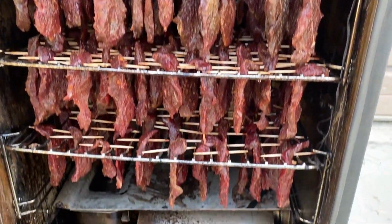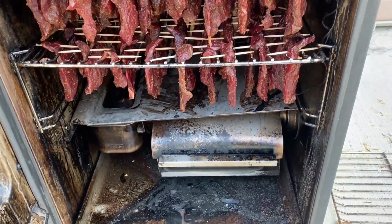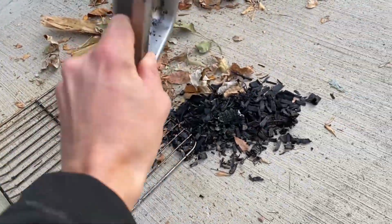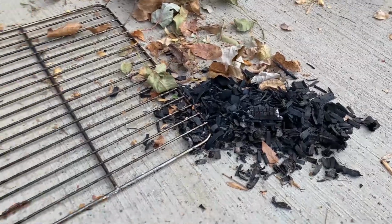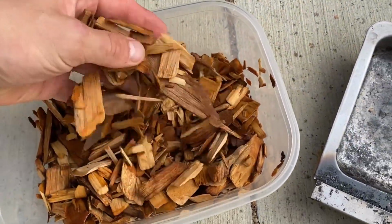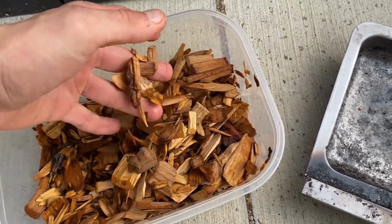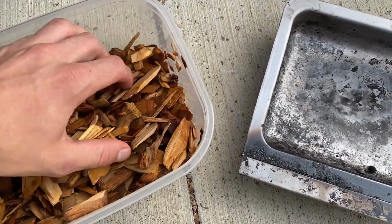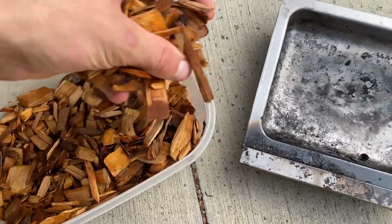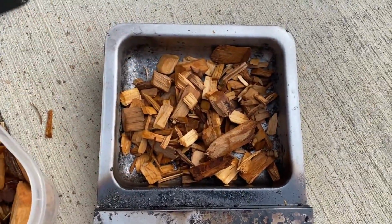Alright, got my 3 rows in, all nice and full. Looks beautiful. So now what I'm going to do is I'm going to come down here. As you can see, I've already dumped the ashes out from last time. What I've done here is I've pre-soaked some apple wood chunks with water. Let it soak about a half hour to get good and saturated. And that's what produces the smoke. Pretty sure I just seen some kind of bug crawling in there, but he's going to get fried. So what we're going to do is we're going to fill this container here.